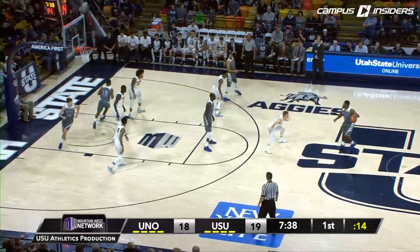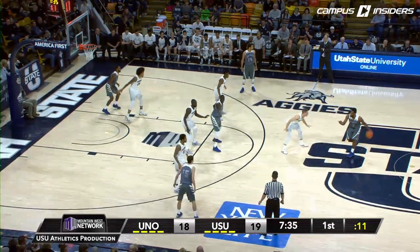Right now, 13-3, Carolina leading the Monday night football game. Air Force leading Colorado 15-14.